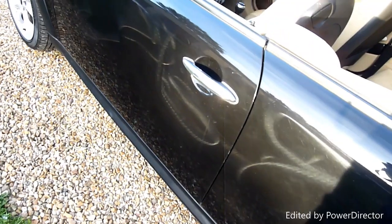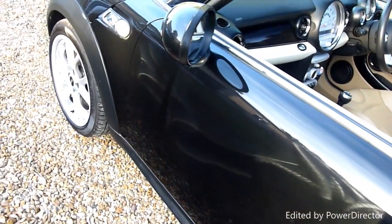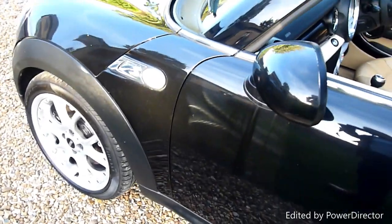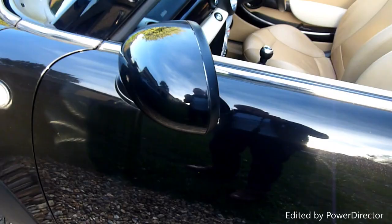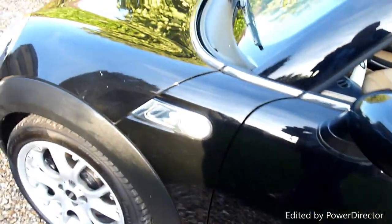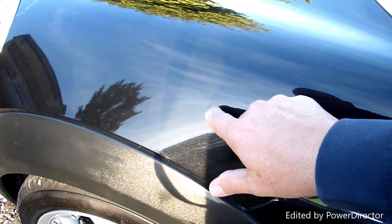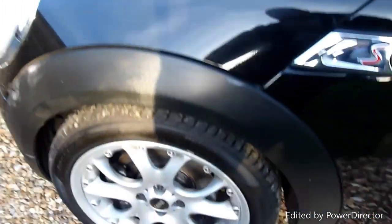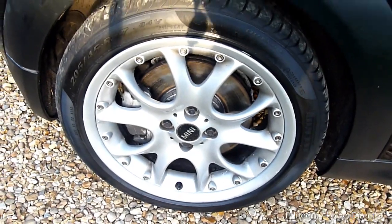Coming down the passenger side, again, the shine on the paint's stunning. No marks or anything, even the mirrors are clear. Look, you normally get the old scuff marks on the end of the mirrors, but there's nothing there. And here we are, the bonnet. That's a bit of tree sap, that'll clean off. And the front wheel there, again, really clean, absolutely perfect.